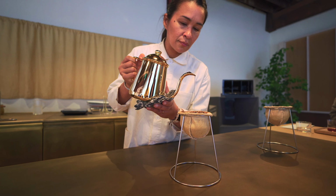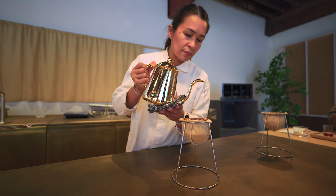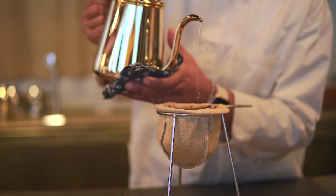This is one of my favorite courses. This is the short cup. It's basically an espresso strength coffee brewed through a cloth filter, and they started brewing it with no decanter.